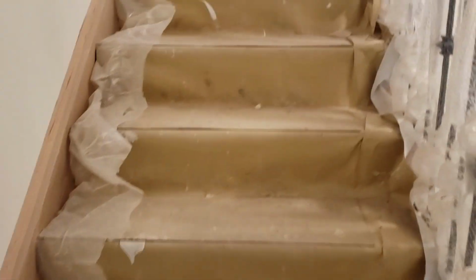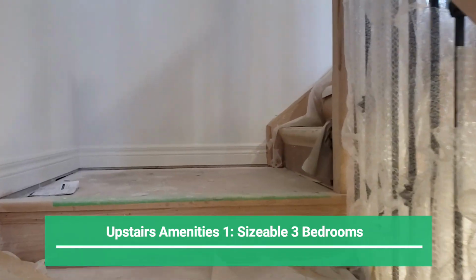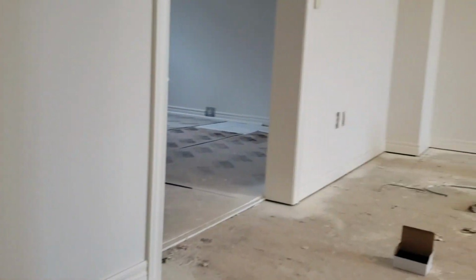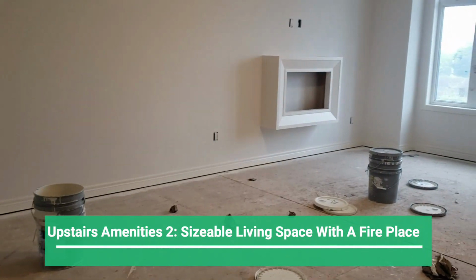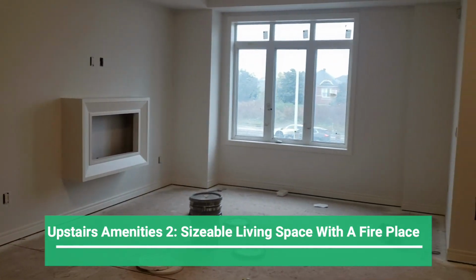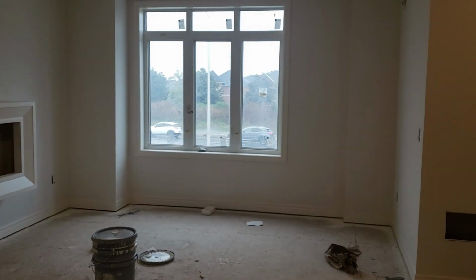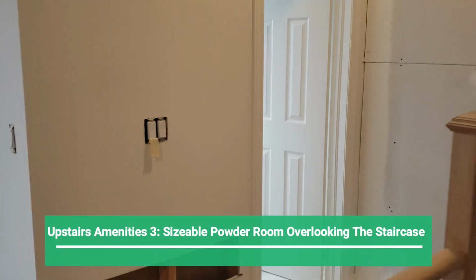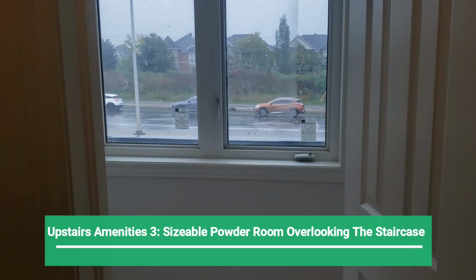The staircase is quite a bit longer, but as we go along, it also has a nice picket, which is an upgrade. And here will be the main floor. Very open concept area. It comes with the fireplace, and also has very sizable, big windows facing the road. That also makes it very attractive, because the sun can actually come in. And what I like about this layout is that you also have a powder room or a washroom right here.